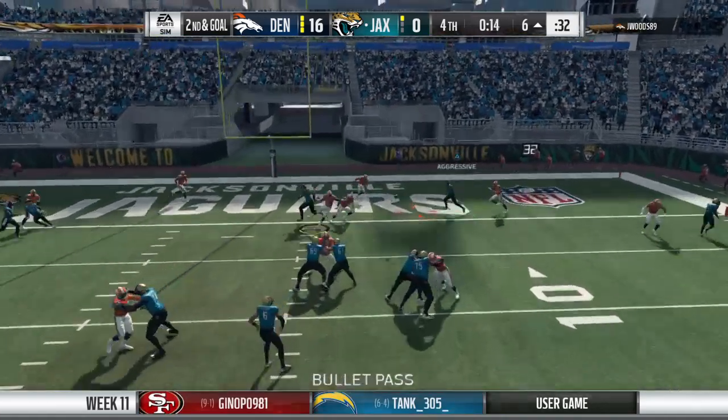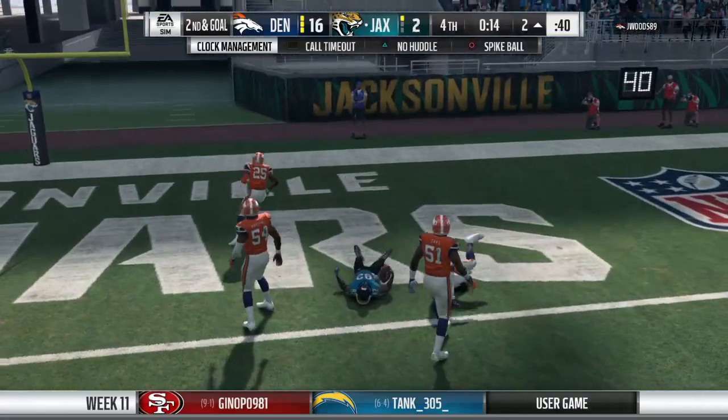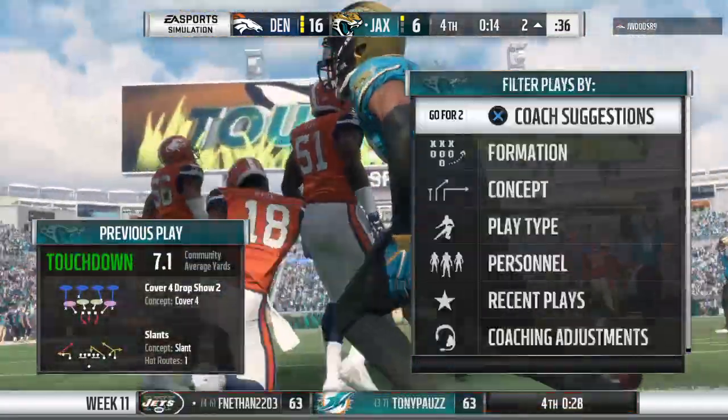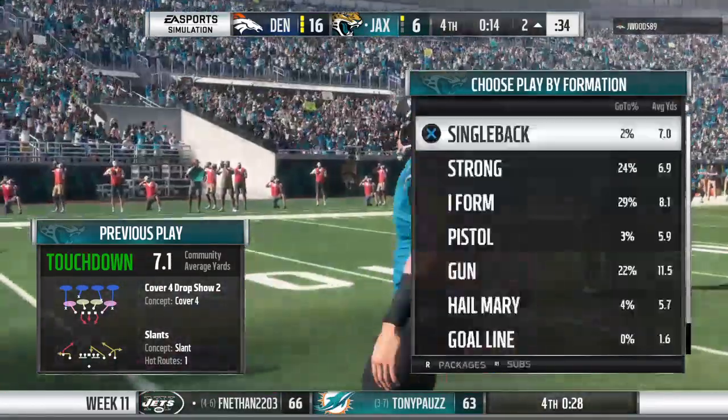To throw on second down. Parrish. And this is caught. So it's a late touchdown, but maybe too late. Still a little time left on the clock, however.